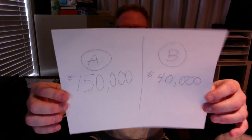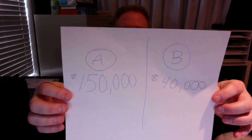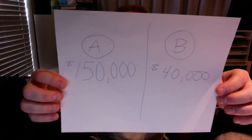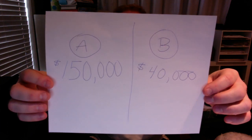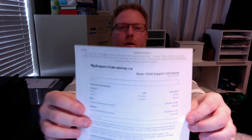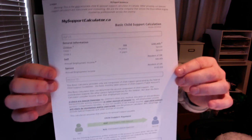We're going, for this example, to use 2 adult parents. Parent A makes $150,000 a year. Parent B makes $40,000 a year. You then go to mysupportcalculator.ca and put all of the factors in with regards to when you were married, when you separated, ages of the children, number of children, and then the income amounts.